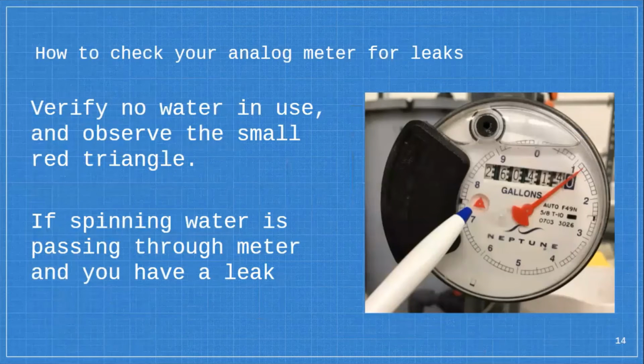All right, so how to check your analog meter for leaks. The first thing you want to do is make sure that there's no water in use at the time of checking for leaks.